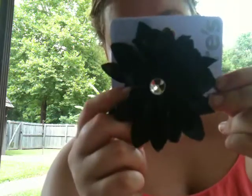And the last thing I got from her was a flower. A little flower that goes in your hair. This flower, from Claire's. So that is all I got for my birthday.